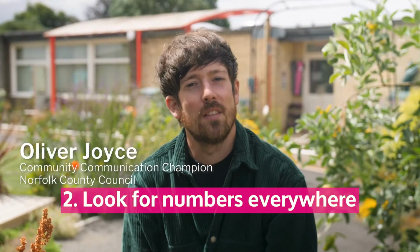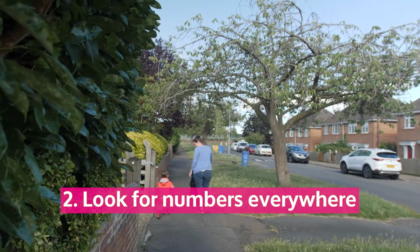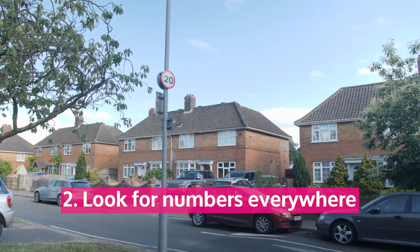Numbers are all around us. When you're out and about with your child, try looking for numbers. Perhaps they're on doors, on buses, or on street signs. Being able to recognise numbers is a really key skill for children, as numeracy makes up a large part of the curriculum in schools.